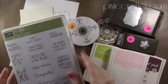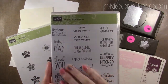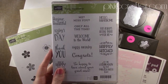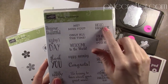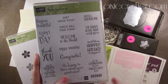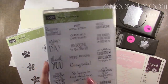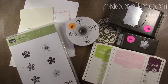Alright, the stamp sets we're going to be using are Happy Happenings. This is my favorite sentiment stamp set from the soon-to-be retiring annual catalog. I love the Bonjour Beautiful and Hello Handsome and the Miss You Only All of the Time. Those are my favorites, but it's kind of a witty sort of set, and I love that. It's kind of tongue-in-cheek. So we are going to be using the Bonjour Beautiful for today's card.